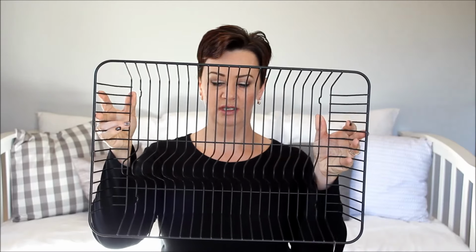I probably won't leave it out on the sink. I'll probably put it in the cupboard under the sink, but then when people go to use it, they'll be like, ooh, this is fancy. And it's a nice big one. I thought it was a good design anyway, and I like that it's black.